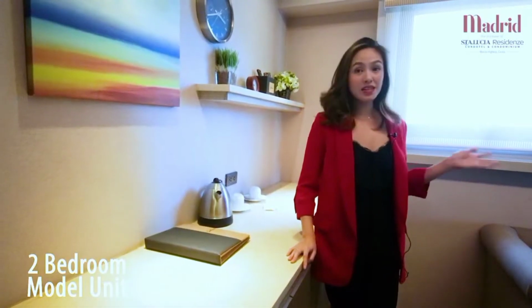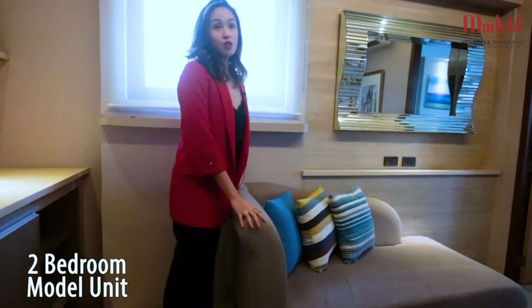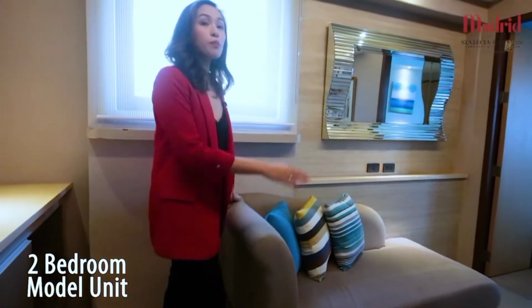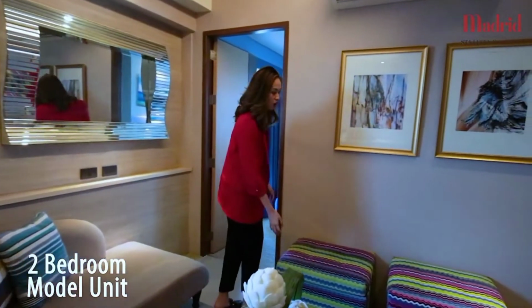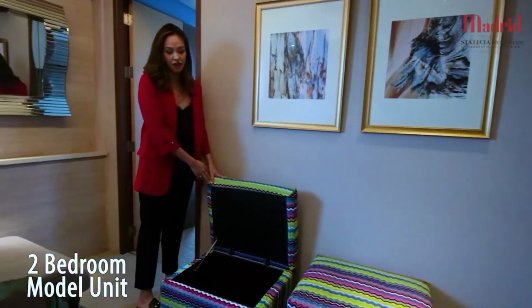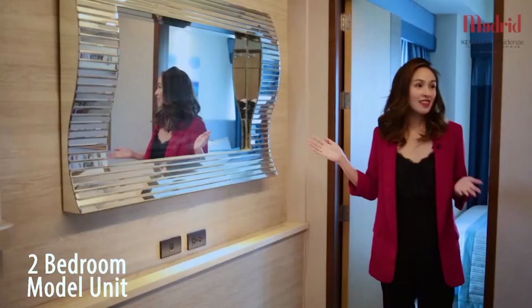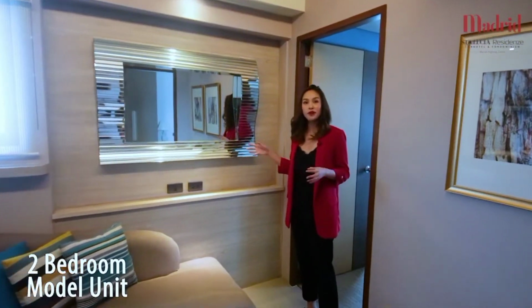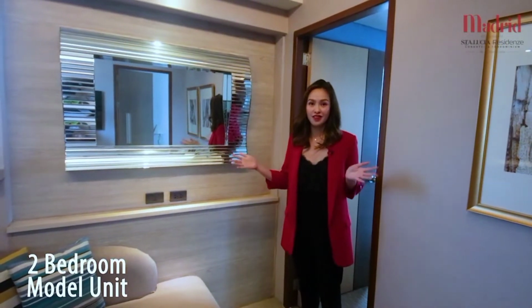So this is a two-bedroom model unit for Madrid. So even with the limited space, there's still so much you can do for a well-designed living area. So for example, in this room, we decided to put a sofa and also a multi-purpose chair. So this is not just a chair, but it's also multifunctional since it could be a good storage area for your things. So we also decided to design this room with a big mirror because this brings light and it also gives an illusion of a wider view.